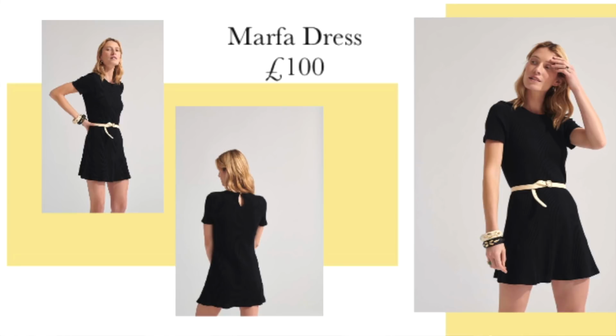So it's from a brand called Belzec Paris, and if you have a good look through their collection, it's one brand I'd be really interested to do a haul with, so do let me know if that's something you'd like to see. I love the little cap sleeves and the keyhole opening at the back. It's coming in at €120, which is about £100, I believe. But yeah, definitely under our £150 budget, and a beautiful, beautiful dress.